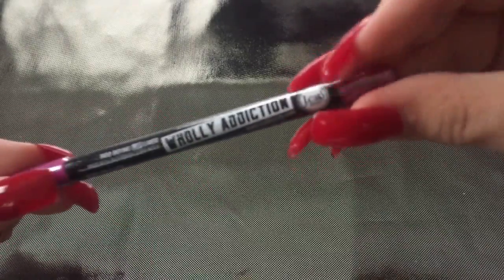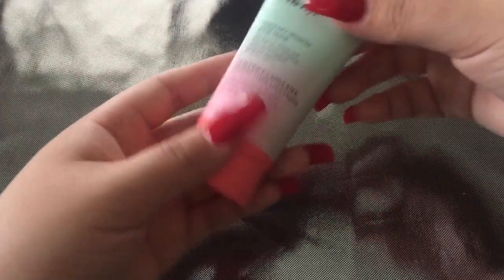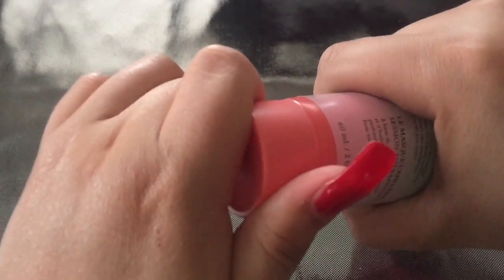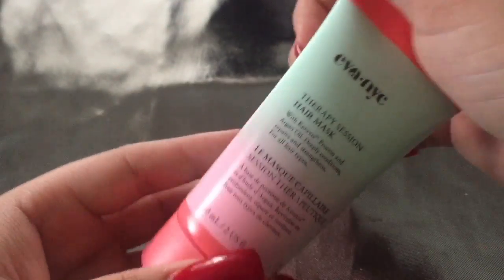Here is this Holy Addiction Lip Liner by JCat. And JCat had one of the cuter bags, by the way. Here's this Eva NYC mask, and like I said, not really a fan of this brand, but I will give it a try. So that was me trying to figure out how to get it back on because I'm not left-handed. So yeah.